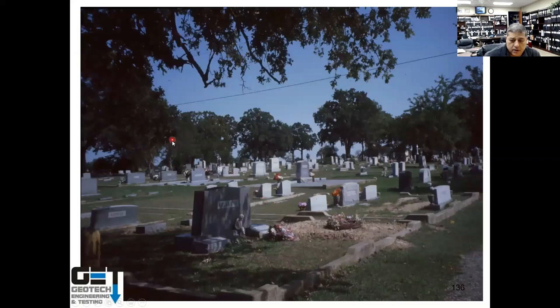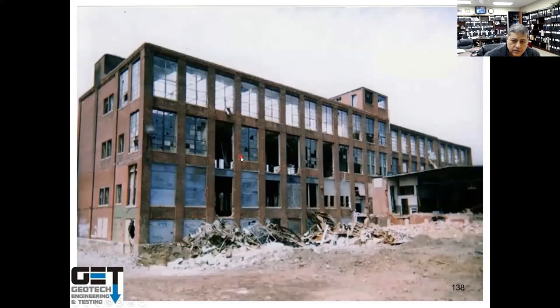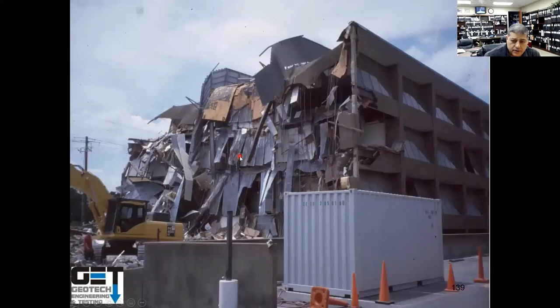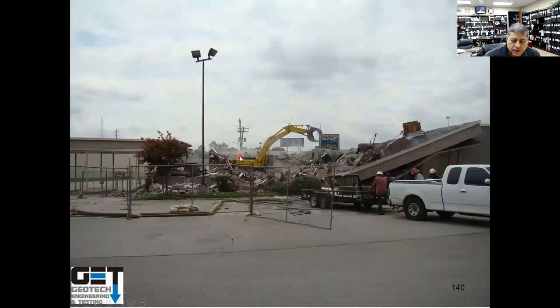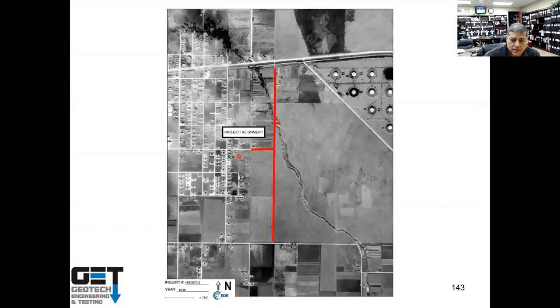Cemeteries, you cannot build on them or go through them. If you go out there in the Heights area, you've got all these brownfield areas, old buildings. You've got to tear them down and build new stuff. As you do that, you're going to worry about asbestos and lead-based paint. So you've got to worry about that, if the structure was built before 1980 or so.